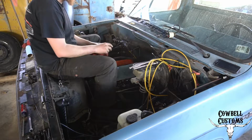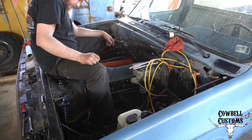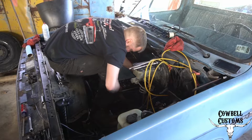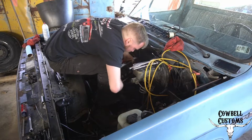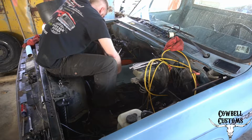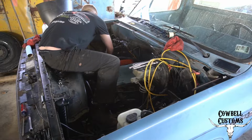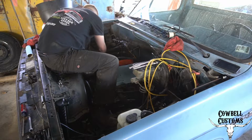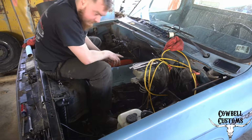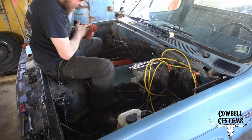Sound of coolant hitting the pan. Oh, let that drain for a minute. Boom. Now, to figure out why.